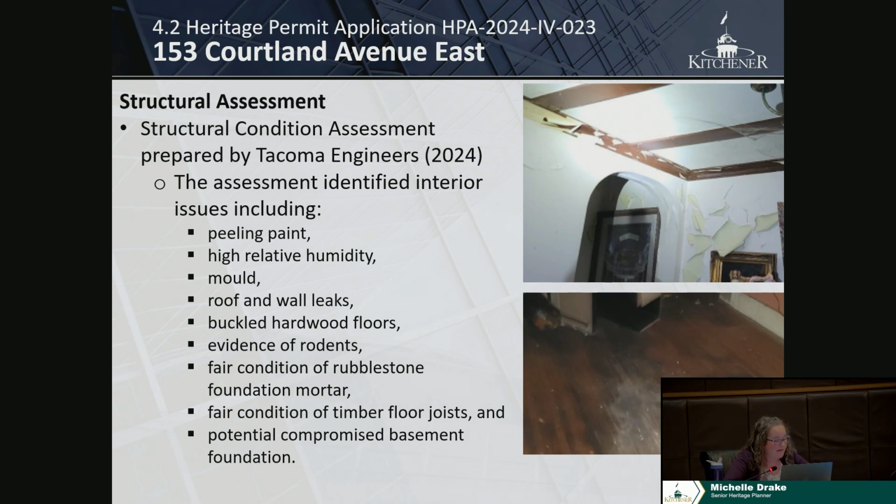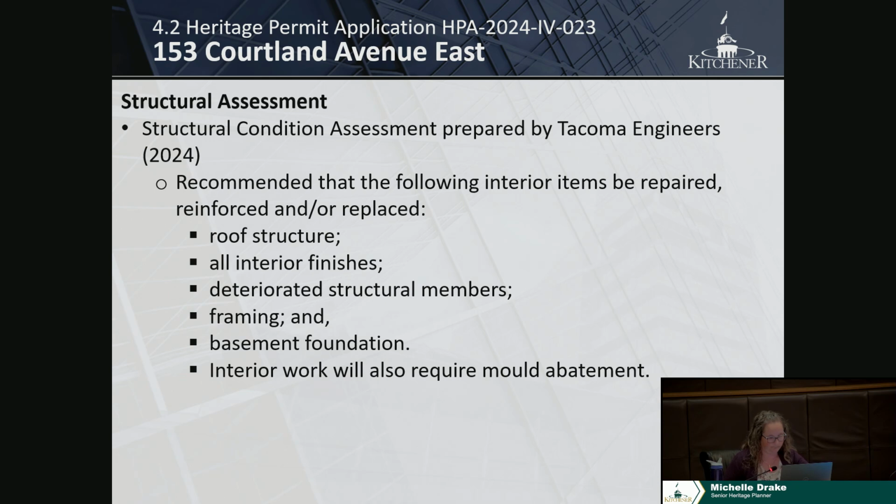The assessment identified interior issues, including peeling paint, high relative humidity, mold, roof and wall leaks, buckled hardwood floors, evidence of rodents, fair condition of rubble-stone foundation mortar, fair condition of timber floor joists, and potential compromised basement foundation. The assessment recommends that the following interior items be either repaired, reinforced or replaced, and that includes the roof itself, all interior finishes, deteriorated structural members, framing, and the basement foundation. The interior work would also require mold abatement.